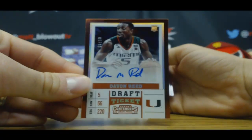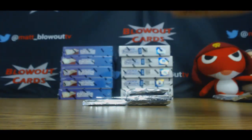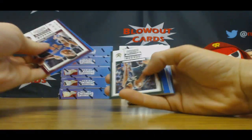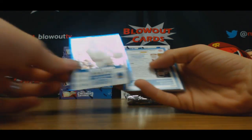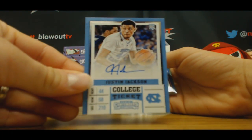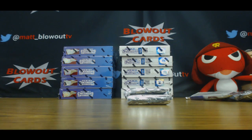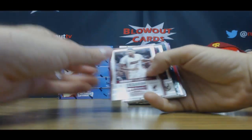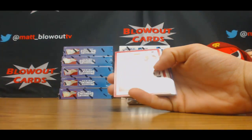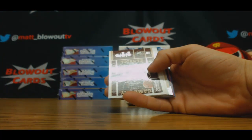Devon Reed /99. Devon Reed /99. Kevin Durant /99. And autograph, Justin Jackson, Tar Heels. Okay. Larry Bird /99, and Monty Morris, Iowa State Cyclones. Base autograph.